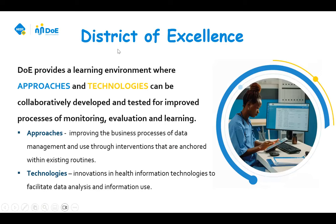So I think my colleague has just gone through and explained a little bit about what a District of Excellency is, but in its context, District of Excellency just provides a learning environment where certain solutions such as approaches and technologies can be collaborated on, developed, tested, for improved processes of monitoring, evaluation, and learning. So the key point is that these particular spaces allow different stakeholders to come together and work together and test some of the solutions. And these solutions could be digital, or they could be routines, structures, approaches, or at least business processes that could actually improve efficiency of data use, data management, et cetera. I think Rebecca touched a little bit on that in the beginning.